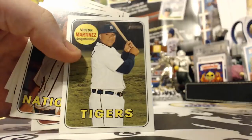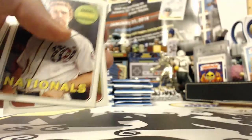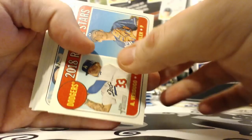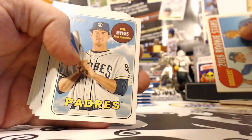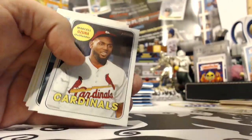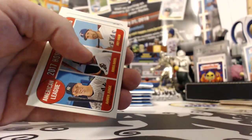All right, Victor Martinez, short print. Tigers. There you go, Tigers, for a short print. Solid player. All right, Vertigo and Bueller. All right, Joe Musgrove short print for the Astros.